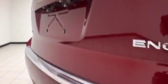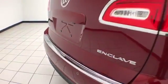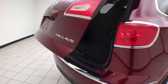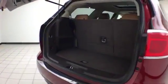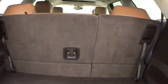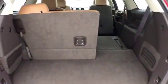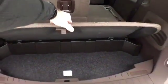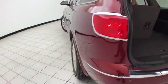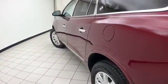Backup camera, along with rear parking sensors for additional safety, and power lift gate for convenience. Ample storage behind the third row, 60/40 split seat folds flat easily, gives you a lot of flexibility for cargo and passengers, with additional underfloor storage. And very clean, no dents or dings in the body.